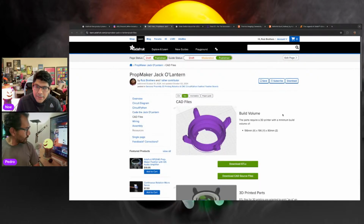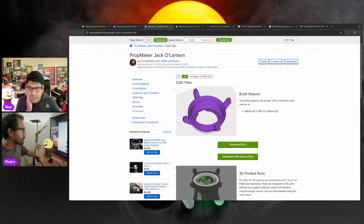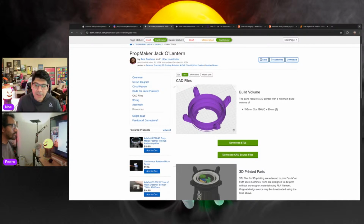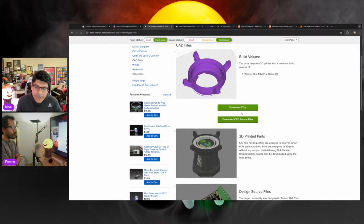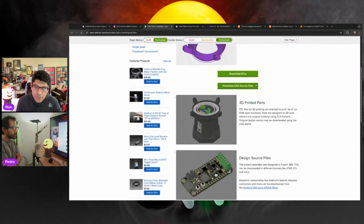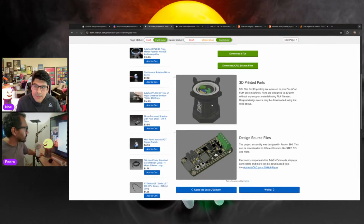On to the CAD files. The biggest part in the print is about 200 by 200 by 80 millimeters, so you want a printer that can handle that. If you're printing it yourself, all the prints are oriented to print as ready to go. We got STLs and the Fusion 360 file, and also a STEP file. If you want to bring that into SolidWorks or FreeCAD, you can modify all the original solid bodies.